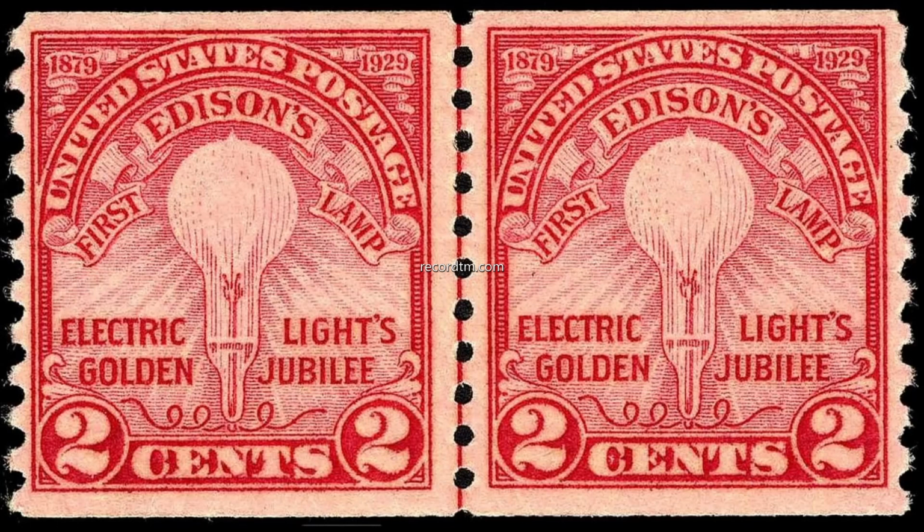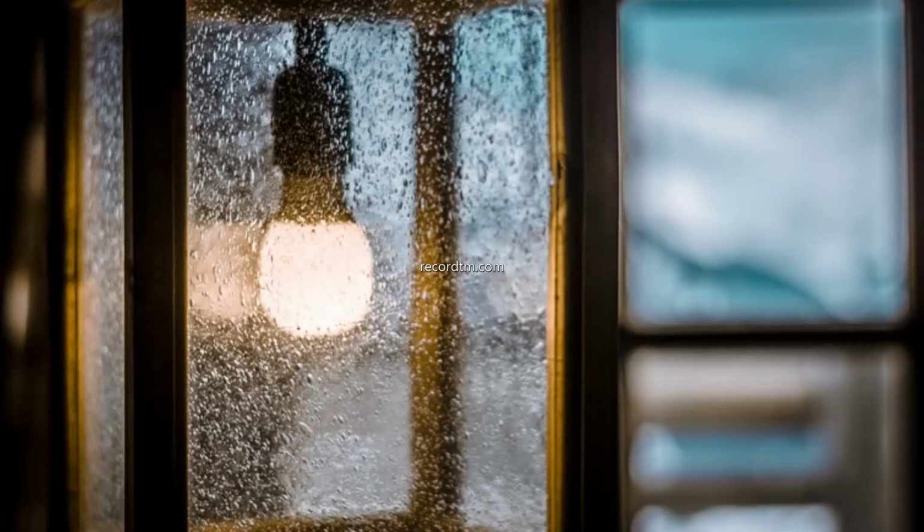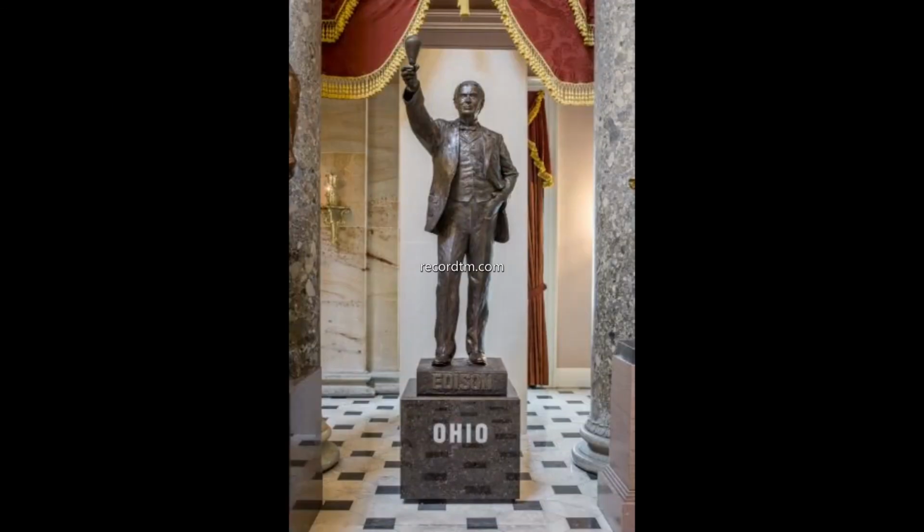In 1929, the museum held a celebration called Light's Golden Jubilee to mark the 50th anniversary of the invention of the electric light. When Edison died, the United States government commenced turning off all electric current in the country for a minute or two as a tribute to him. Within Edison's lifetime, the system that he had pioneered had become essential to the nation's way of life.